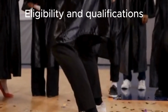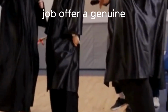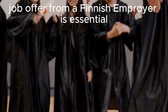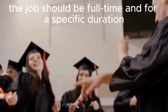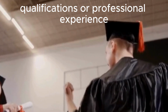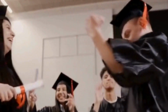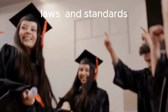Eligibility and qualifications. Job offer. A genuine and valid job offer from a Finnish employer is essential. The job should be full-time and for a specific duration. Educational background. Relevant education qualifications or professional experience that match the job requirements. Salary. The salary offered should comply with Finnish labor laws and standards.